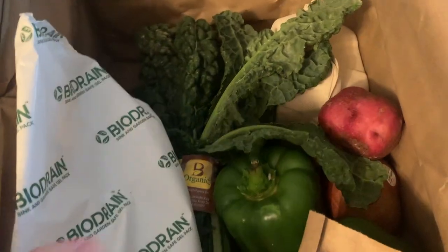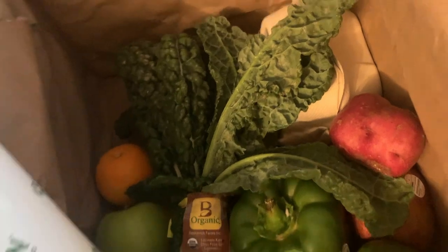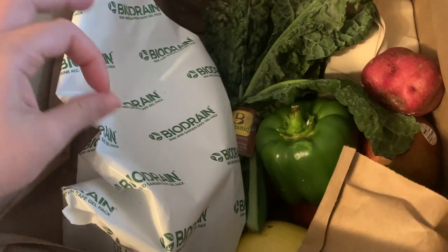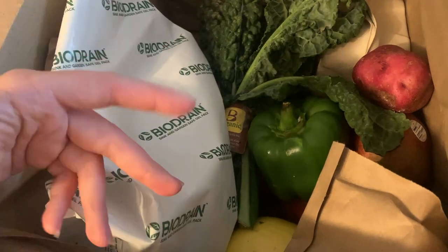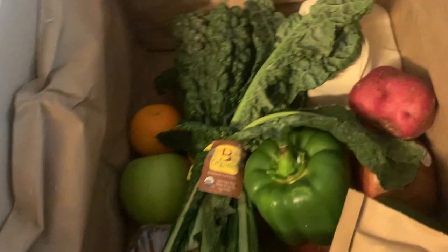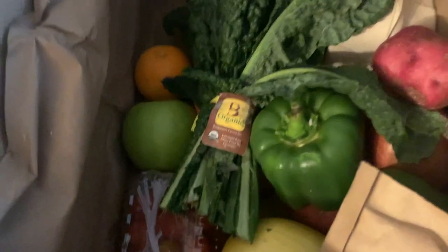I like it because I feel like they send you the ugly ones, quote unquote. They're usually very nice, but they send you the ones that they had too much of at the grocery store or something, and I like it. It's definitely not an ad. I am way too not cool for that, but I feel like it makes me eat more good things. Yay!